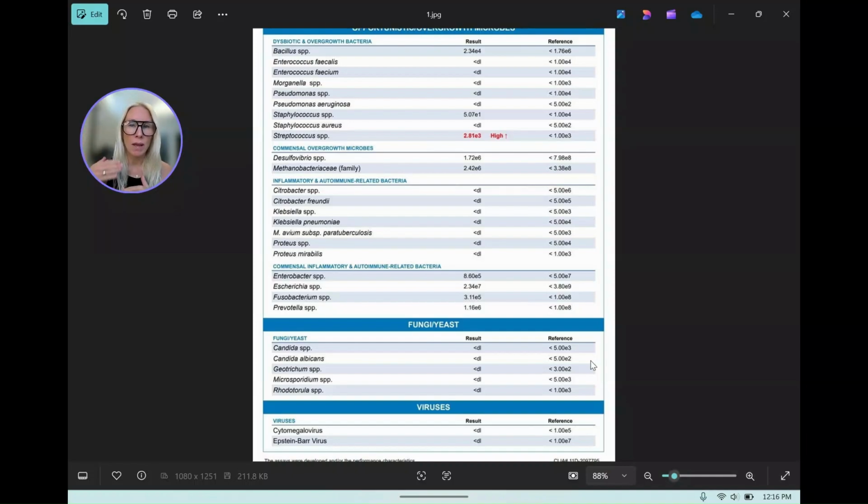And so we consider as we go through the test, what are some of the substances, the supplements that would knock down some of these dysbiotic bacteria. So here you'll see streptococcus is high. There's a little bit in the next section of commensal and overgrowth microbes.